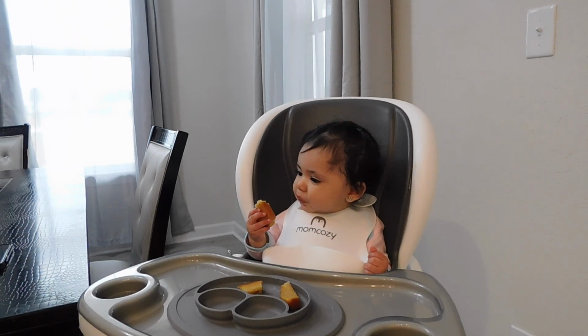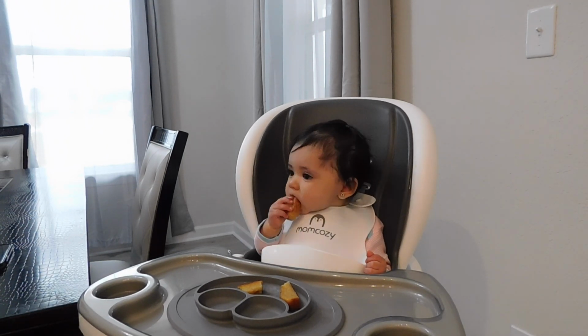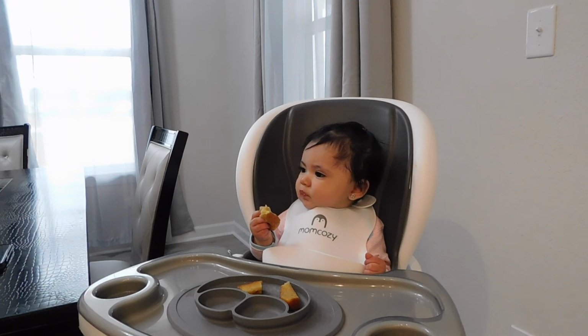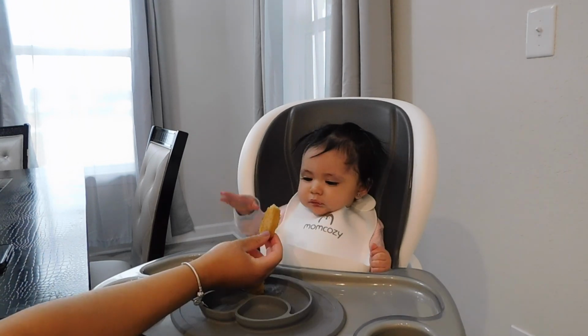My daughter is an absolute weirdo and she will put anything in her mouth except for food, so we've been working on trying to get her to eat, so that's why I just kind of introduced some stuff, and I'm honestly really surprised that she took as many bites as she did.